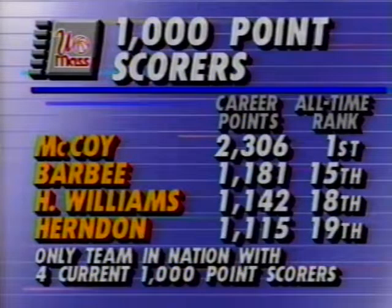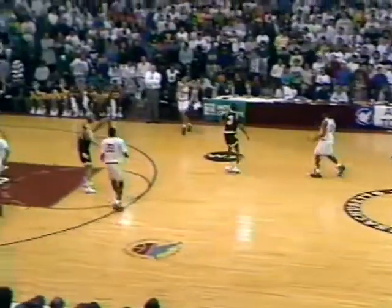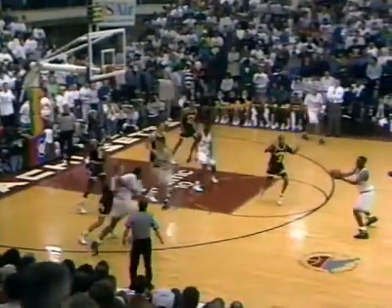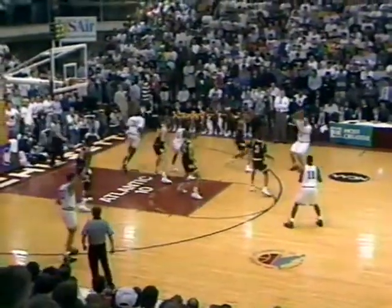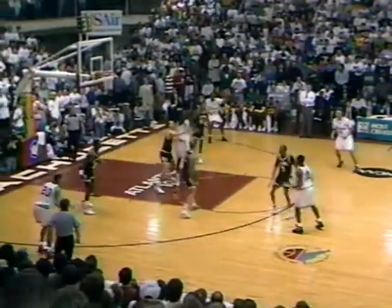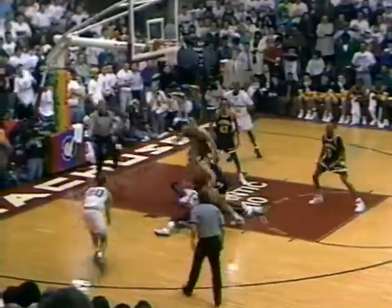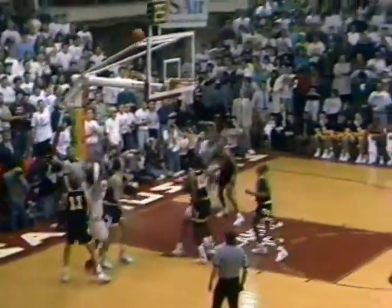UMass is the only team in the country that has four 1,000-point scorers currently playing for their team. That's a fantastic statistic, and Anton Brown probably would have been a 1,000-point scorer, but he's missed 18 games due to injuries. He's got 838 points or so, so he could have easily been right up there. They could have had five. Jim McCoy.